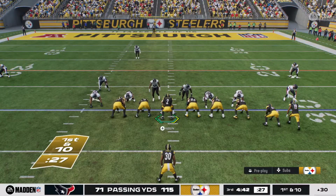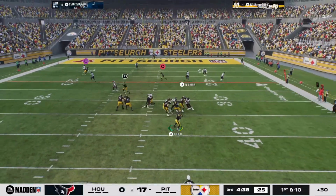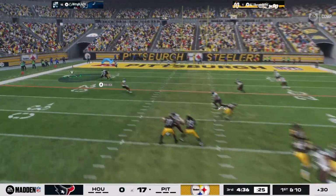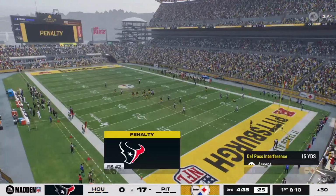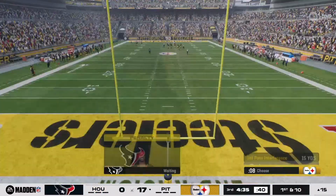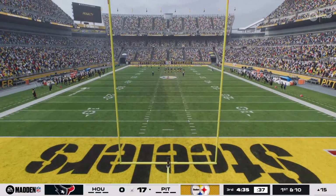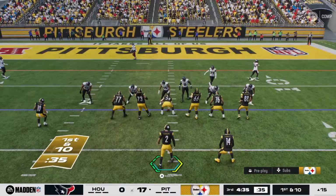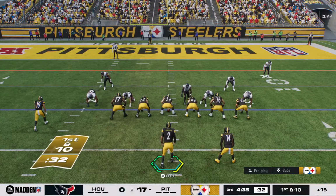Here we go. Off play action. He'll set up to throw. And that is incomplete. But now a penalty flag comes in late. He might have been caught with his hands in the cookie jar. Line of scrimmage is the 15. It's first and 10.